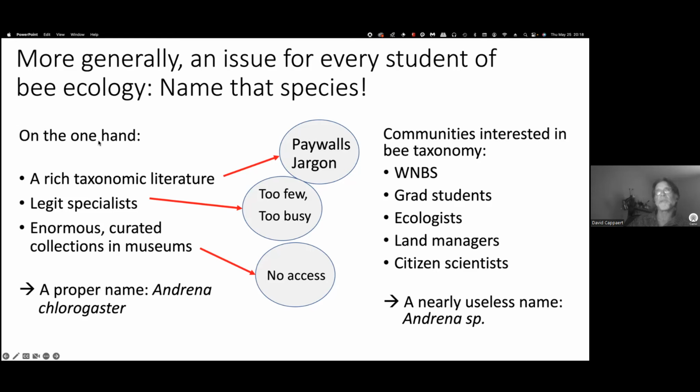On the one hand, on my left side here, there's a really rich taxonomic literature. These bees have been studied and categorized for hundreds of years. There's much more to be done, but we have names for, like I mentioned, 140 species of Andrena in Oregon. Someone has figured out why they should be called whatever they are. That rich taxonomic literature runs into these problems of paywalls and jargon. You can't get a lot of the papers that you would want to do your own taxonomy unless you work for an institution or you have some way of getting a hold of these papers.